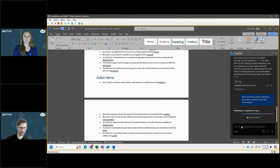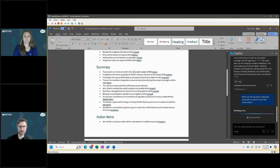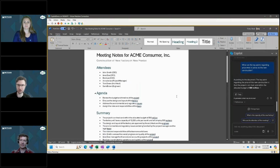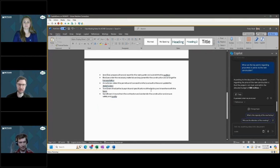Copilot will parse through the data again and spit out the information that you're looking for. So in this case, I think I saw in here, project on track with an allocated budget of 50 million. So it should give us an answer about that. According to the document, the key point regarding the price of the new construction is that the project is on track and within an allocated budget of 50 million. So Copilot for Word is capable of some pretty strong stuff.